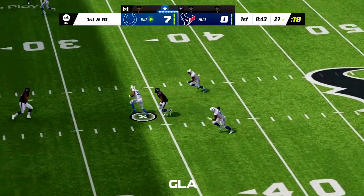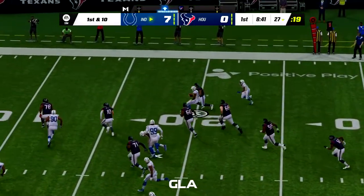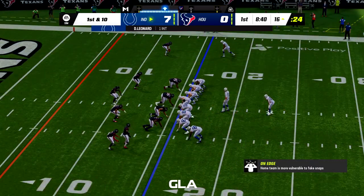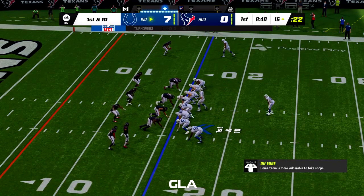And it's intercepted. Picked up by Darius Leonard, the linebacker. And they will finally stop him, but a great return. Gets that football all the way down to the 16-yard line.